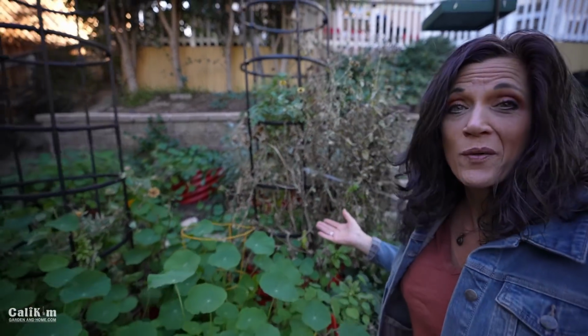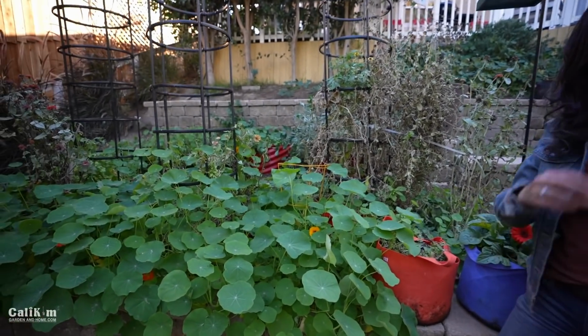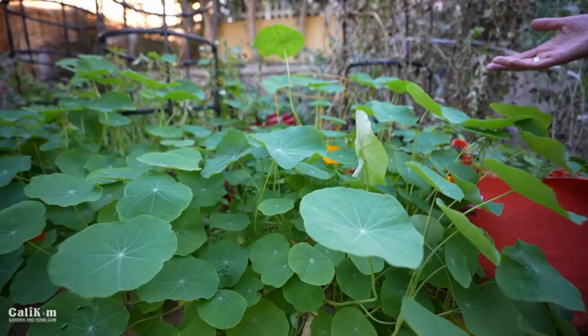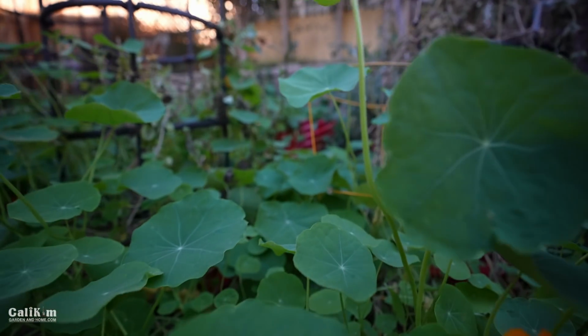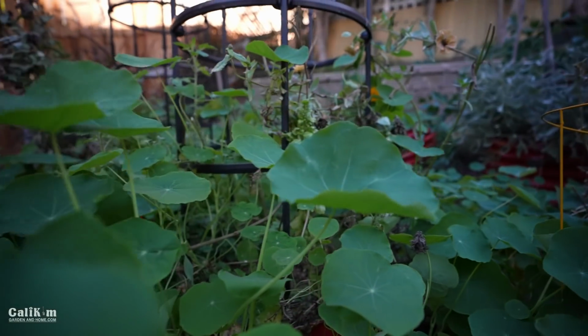Oddly enough though, here we go again, the nasturtiums. I'm so surprised at how they have just sprung to life over the past couple of weeks. It's like the wind hasn't even fazed them. It's crazy. These blooms are popping out, and look at the size of these leaves. If you've never grown nasturtiums, you have got to.